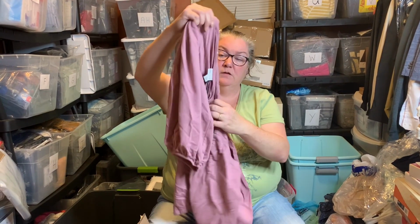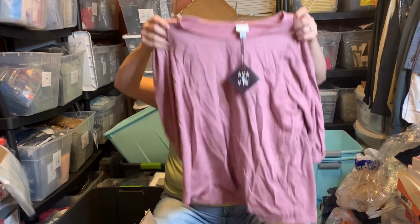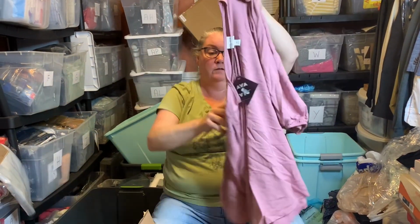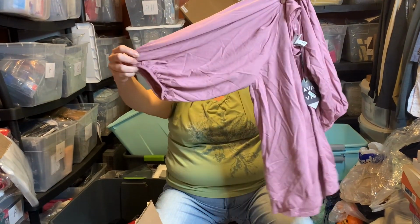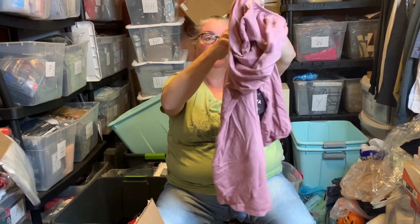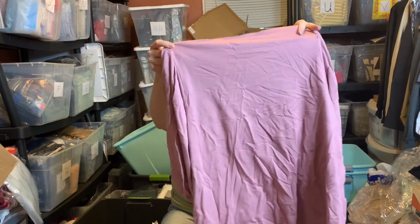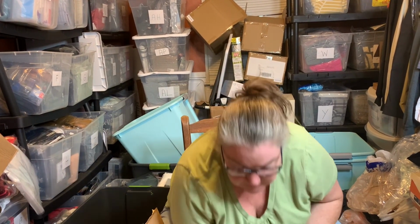All right, and then next, this is Ava and Viv, and this is a size 2X. Really wrinkled, but new with tags. This looks like just a basic top here. Looks like a 3/4 sleeve, and it's got a banded cuff there, so that's nice. And there's the back. You could wear this now too, this time of year. It doesn't have to be a fall or wintertime top.